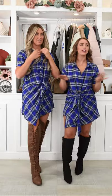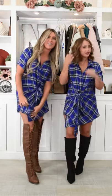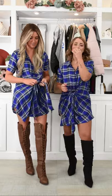Sally, you want to talk about this one? Yeah, this is so fun. Way different. Amy struggled hard. Look, there's a tie detail under here. It's like a faux wrap. It's like a wrap dress, so you have to wrap it first and then tie it. Just a PSA if you get confused: you have to tie it under here. There's two little strings and then you tie it here. It's really not that complicated. You figure it out eventually.